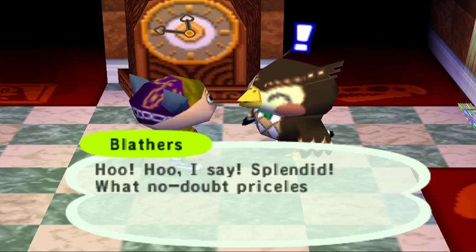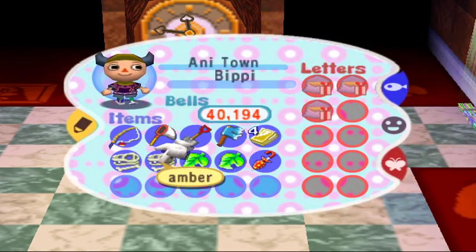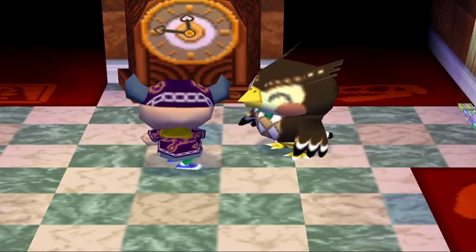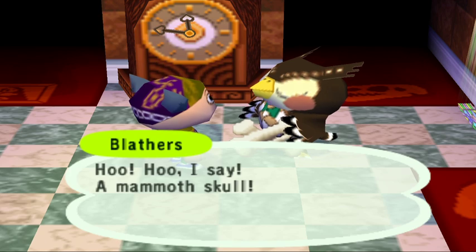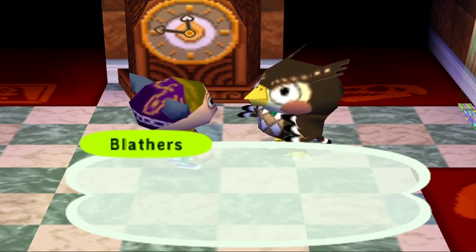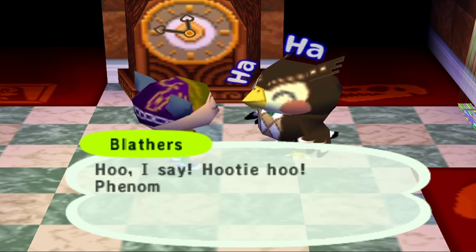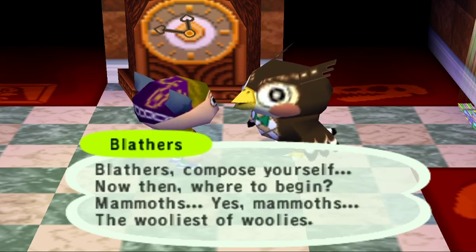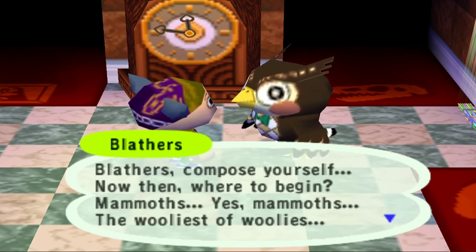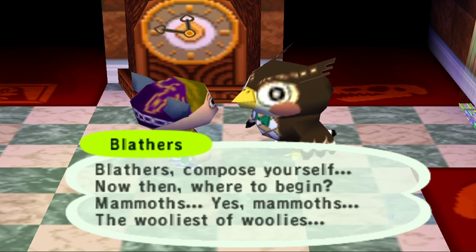Oh, his dialogue changes if you're still inside the museum and wake him up again. That's cool. I still think the only little tiny fossil we're missing is a shark tooth, but I don't know if that's in this version or not. The mammoth is complete! I still think it would have been cool if they would have saved the golden shovel, like, for if you got all the fossils donated.